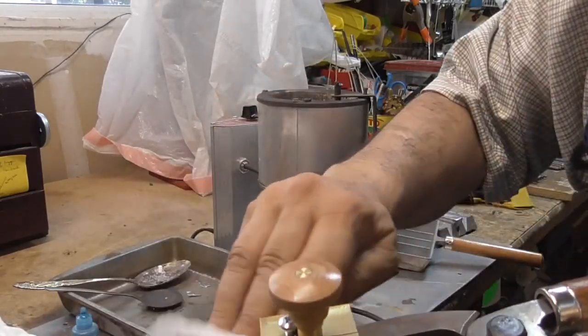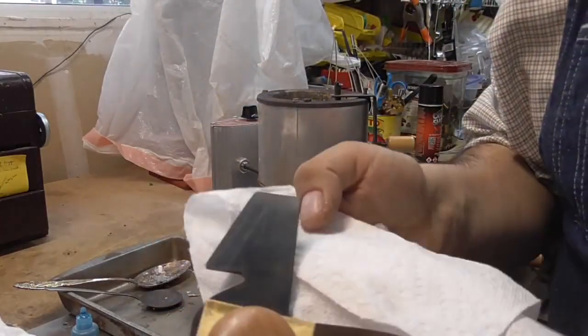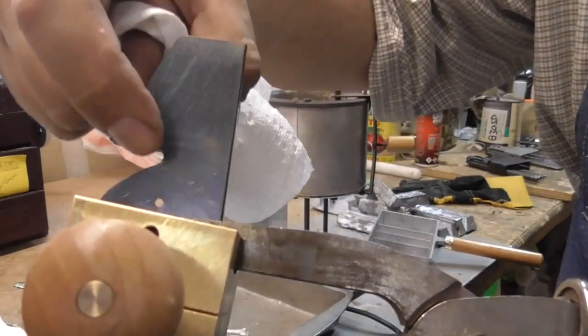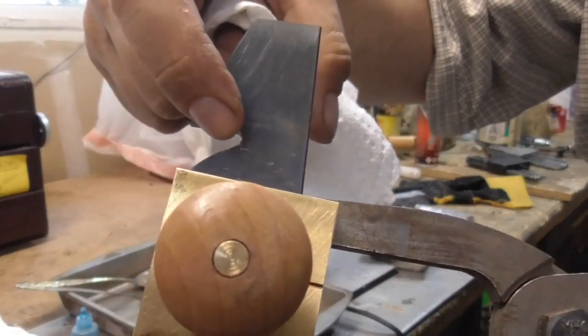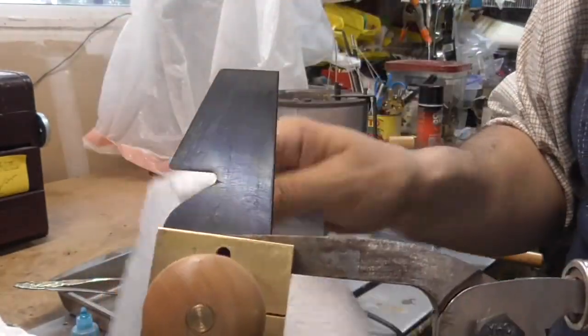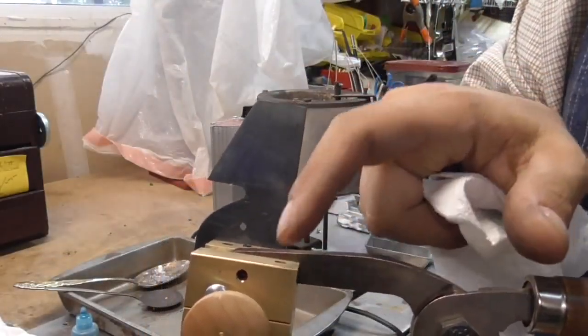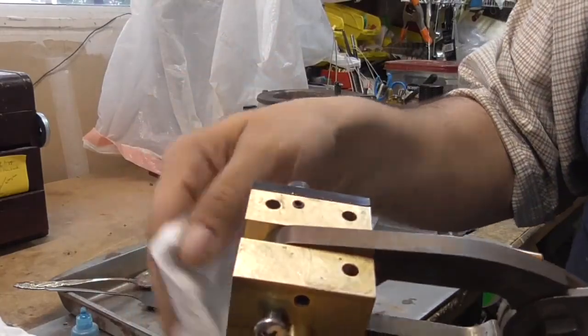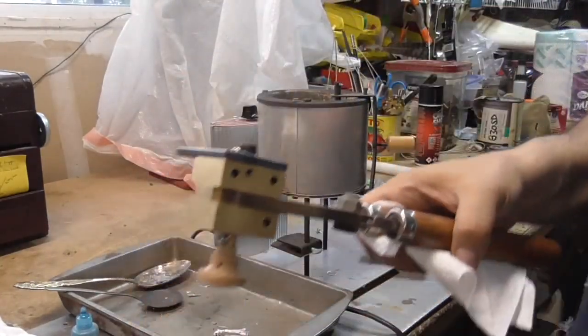If you start to see like a lump of, I'm kind of off here because I'm doing this left-handed. If you see a lump of lead that won't come off, use your 4/0 steel wool when this is hot with a little bit of your motor oil or your blue lube, and that'll rub right off. But don't use the 4/0 steel wool on your brass mold. You'll probably hurt it.